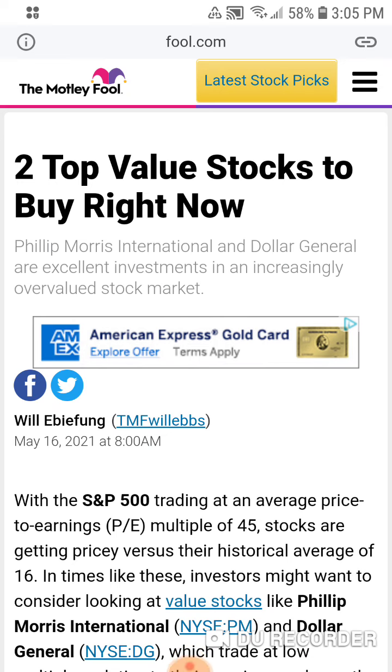So today we're going to look at two top value stocks to buy right now. I know a lot of people are dividend growth investors, but one of the really important aspects of dividend growth is the amount that you pay per share, because that determines the yield that you get and how much compounding you're going to get from that stock over time. The purchase price has a lot to do with your overall return when it comes to dividend stocks.